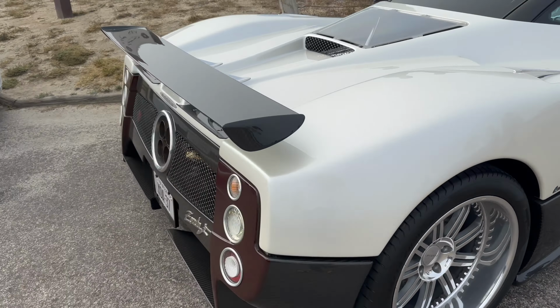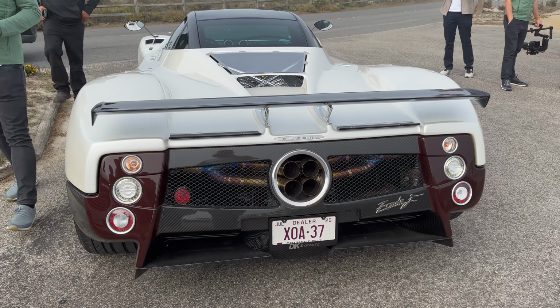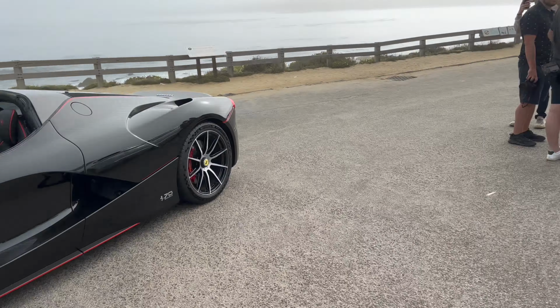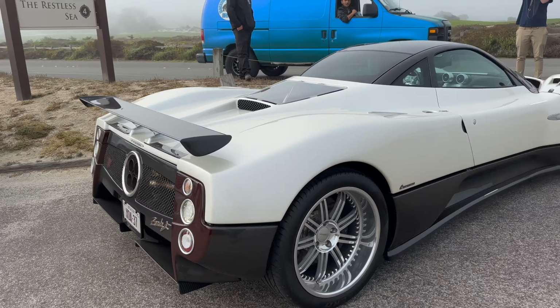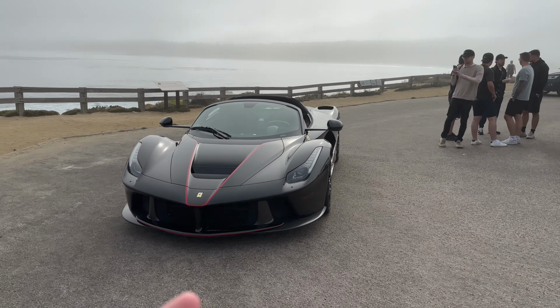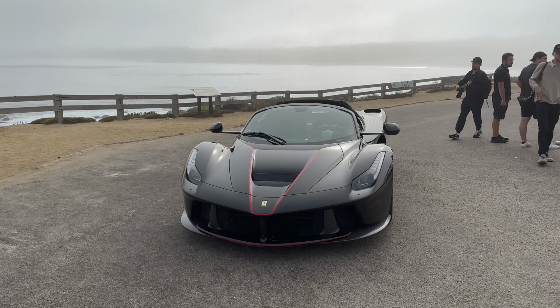Then the Zonda F, of course, we saw this yesterday. The back looks crazy. It's got the red carbon. Awesome car. Such a crazy two-car combo. I mean, some of the rarest cars you're gonna see. Zonda F, of course, you're barely gonna see these in North America, but the Apertas are starting to disappear. They're all kind of going into private collections.